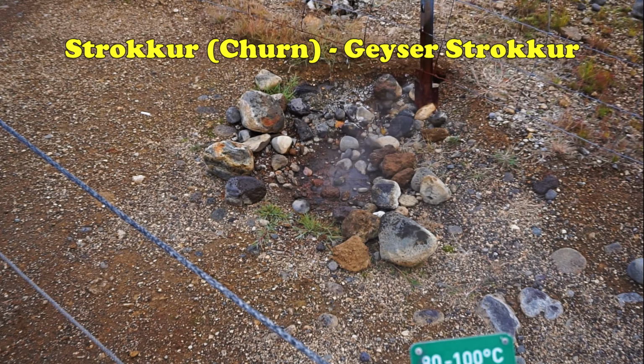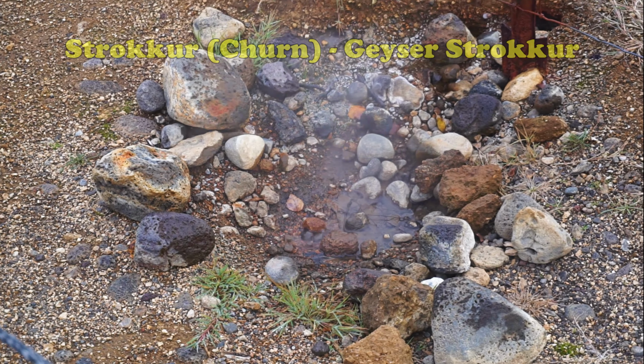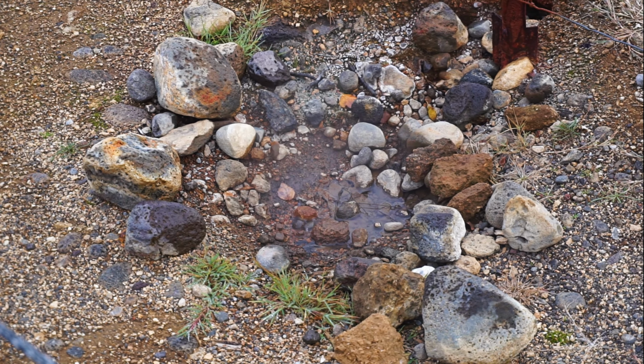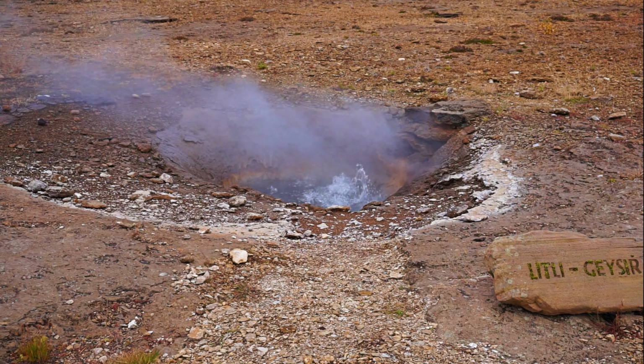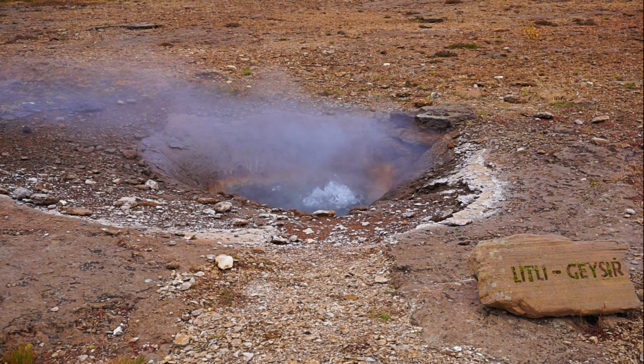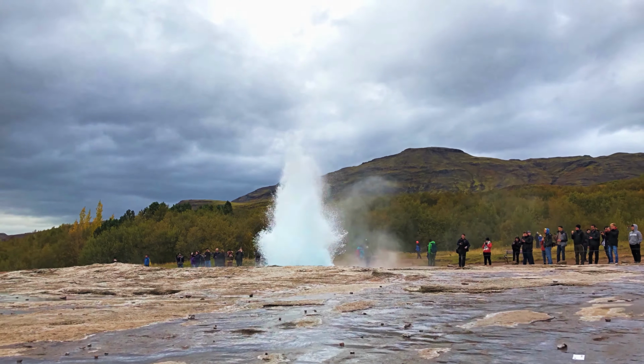Geyser Strokkur, Icelandic for churn, is a fountain-type geyser located in a geothermal area, beside the Hvítá River, east of Reykjavik. It typically erupts every 6 to 10 minutes. Usual height is 15 to 20 meters, sometimes up to 40 meters high.